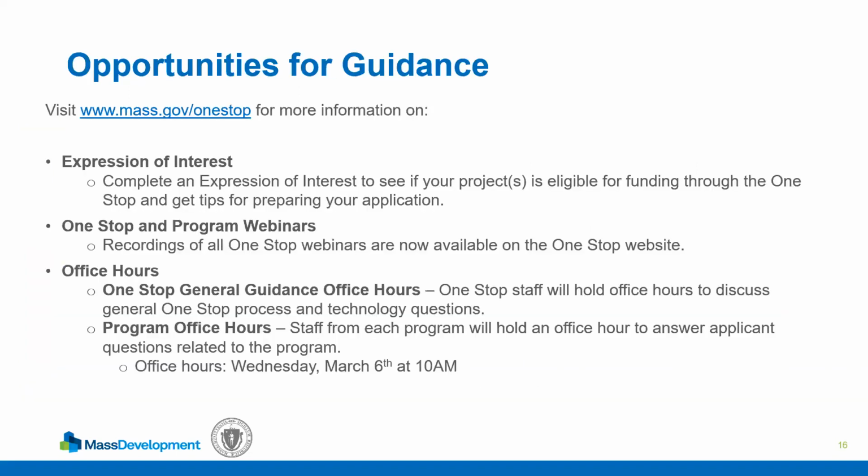We recommend that any organization planning to apply for funding this round take advantage of the opportunities for guidance currently available. The expression of interest is a great opportunity to receive guidance on your project ideas prior to starting a full application. The EOI will be open through April 30th and is available directly through the OneStop website. You can also visit the OneStop program to access all FY25 webinars, including the 3 OneStop webinars released annually, as well as all program webinars.